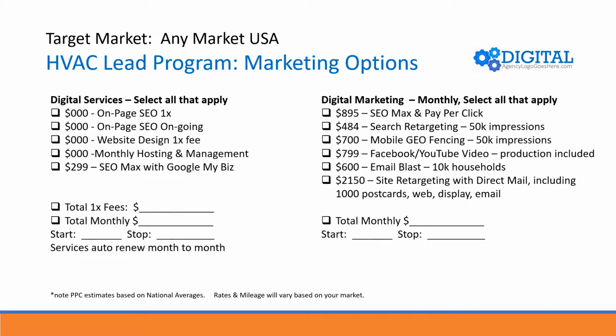So here are the different pricing options. As you can see, we won't know things like the on-page SEO until we've done that audit. We won't know any ongoing work they're going to need. A web design fee, again, will be based on the needs of the client. But certainly the digital services that we do month in and month out may be something as simple as the SEO package. Or on the target marketing side, of course, we have our SEO and pay-per-click bundle.